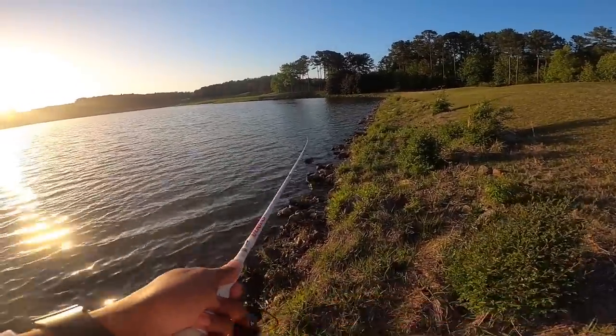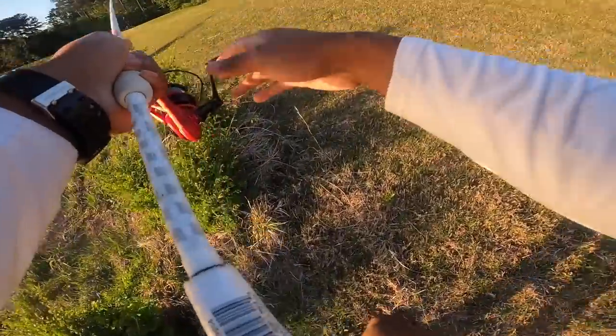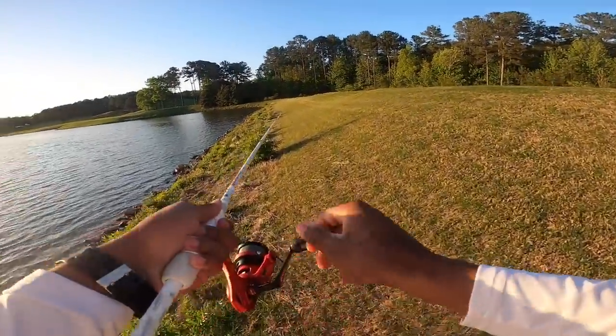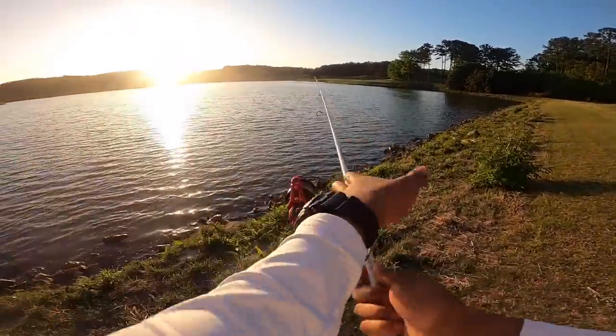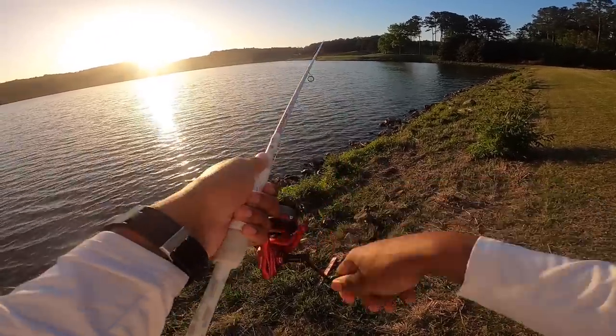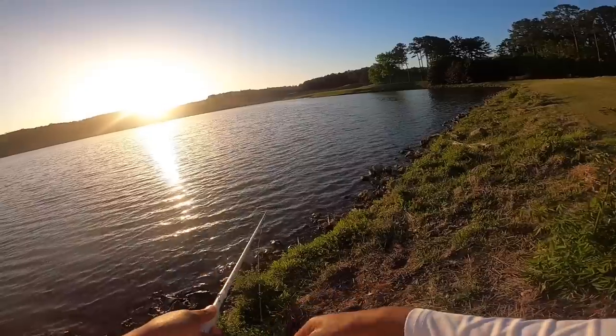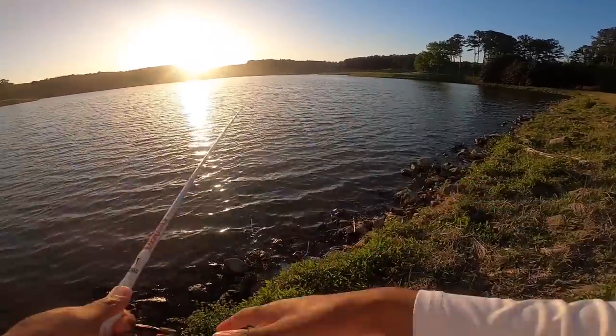I'm good with them, but I just prefer a baitcaster. I don't want to say it's my favorite way, but there's nothing wrong with a good spinning rod day, in my opinion. And then we got a good fast reel, and it's probably about the same speed as a baitcaster. I'm trying to think, what speed is this? I know it's definitely over like a 6 or 7. I want to say it's an 8, but I'm not 100% sure. We'll have to look it up. I'll pop it up on the screen.